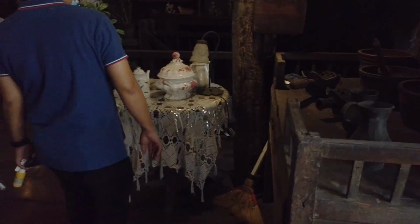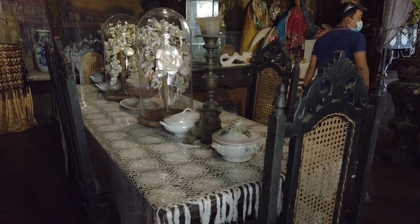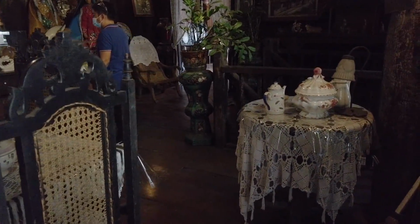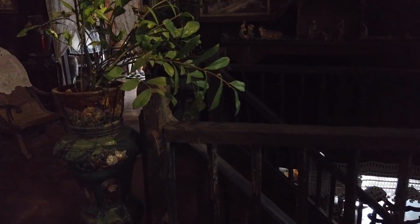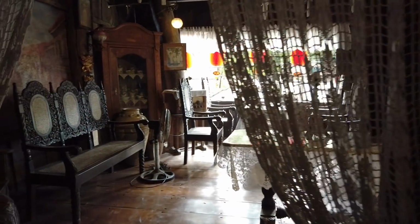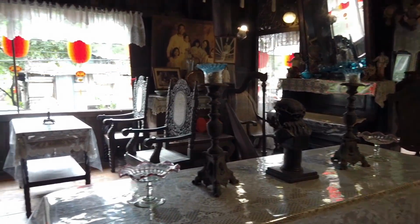And that's where they serve the guests, because that's the best laid out table. And all the fancy porcelain teacups. So there's a painting of the house, how it used to look like before, but we can't focus it. It's so dark. They have it, but here it's well lit up because the windows are open.